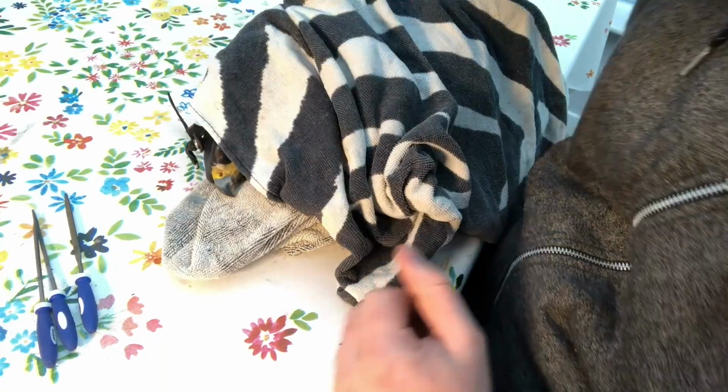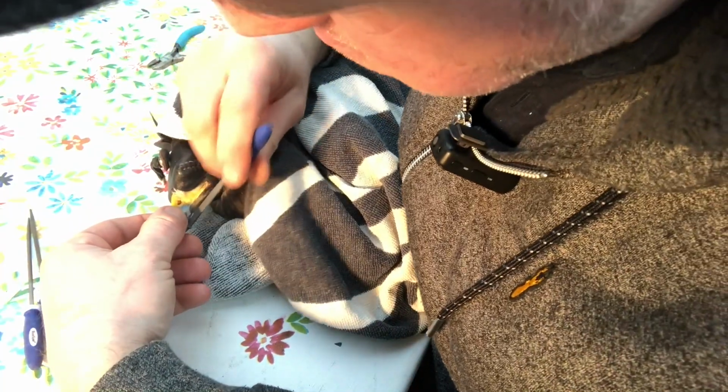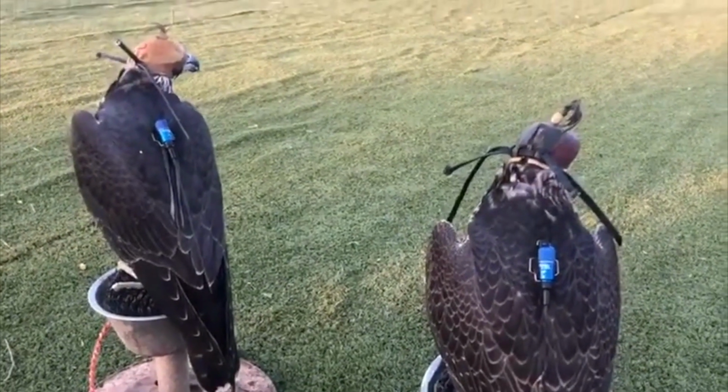So if we've got the boxes now, why do we bother using hoods at all anymore? The use of hoods has gone down quite a bit, but there are still uses for transportation. I mean, you might be walking to your area to hunt, for example, but also for things like coping the beak or replacing anklets and other furniture, and maybe attaching the telemetry, especially if it's a backpack, for example. So it does have its use.